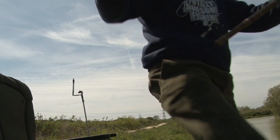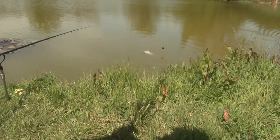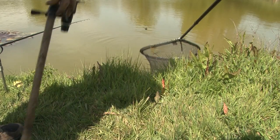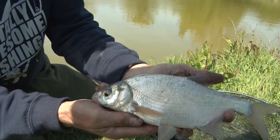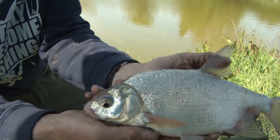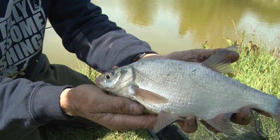If I turn it that way, look down there, that's in. Julie netted, thank you, Matthew. There we go, it's a nice one. So we're getting a few fish now. No sign of the elusive tench yet, but we are at least getting some action. Float or ledger.